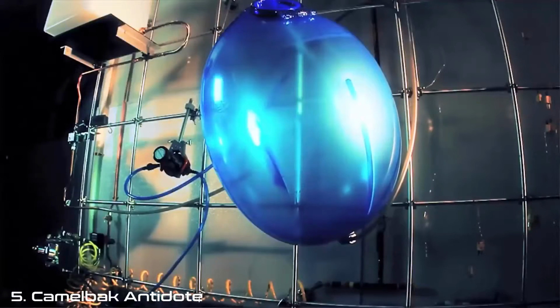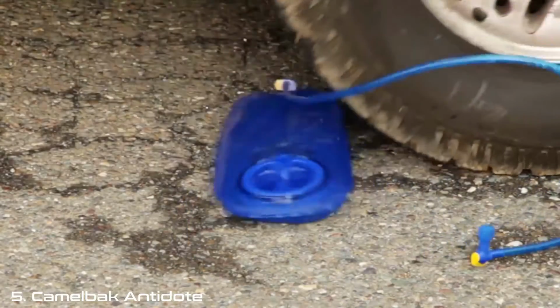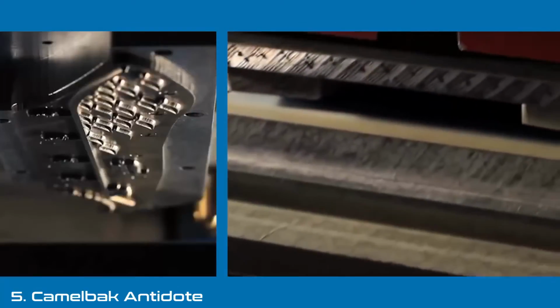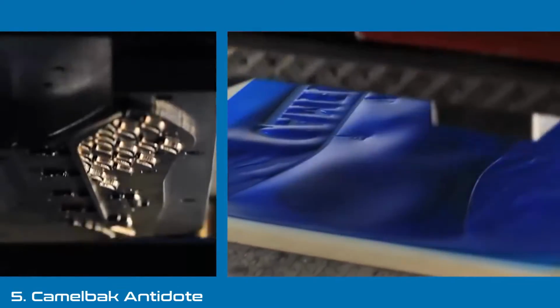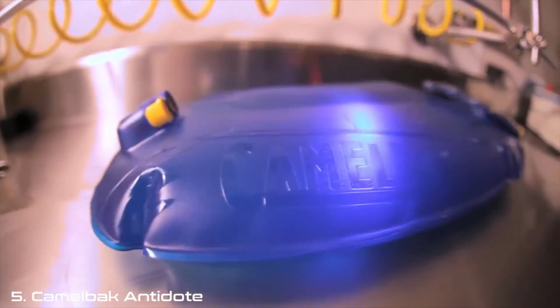The Antidote is made from extremely rugged yet elastic polyurethane, allowing it to withstand high pressure and severe impact. Polyurethane layers are fused together with radio frequency welds, meaning that the material is heated from the inside out. The polyurethane is specially treated with HydroGuard, an antimicrobial technology.